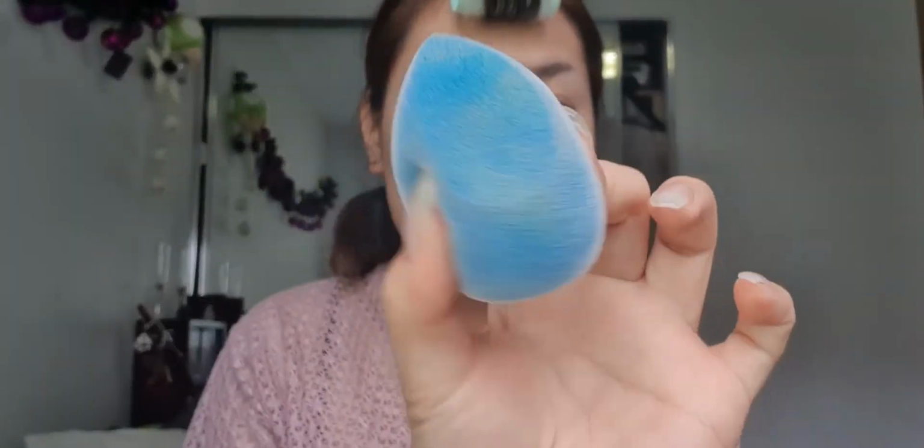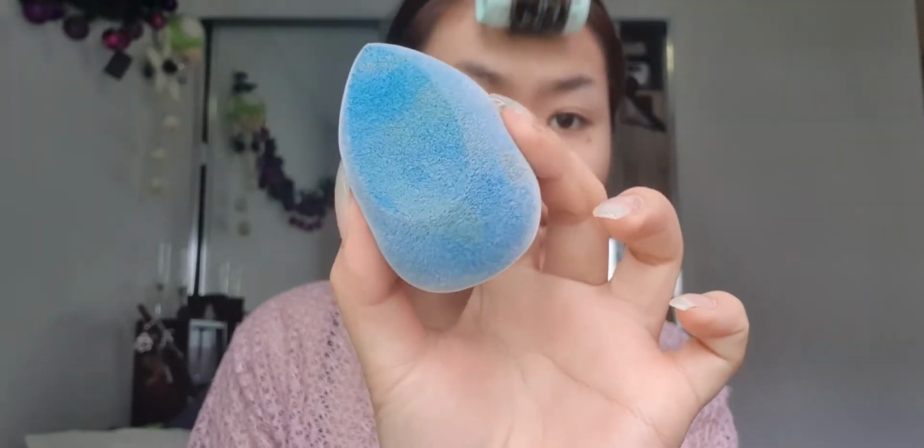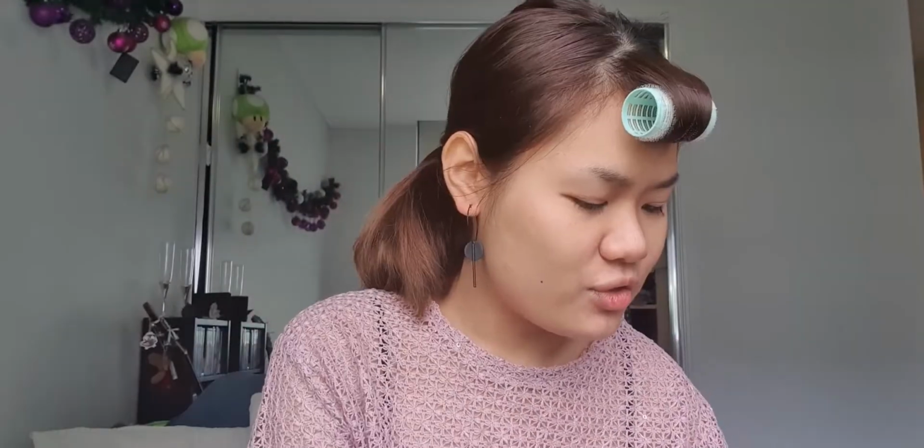Now I'm gonna use this sponge. I think that everybody knows about this sponge. This is the Juno sponge microfiber. Usually I'll do my eyes first and then I'll do the face, but with my everyday makeup look, I don't really do my eye makeup anymore. I just do the face makeup, which saves a lot of time for me.